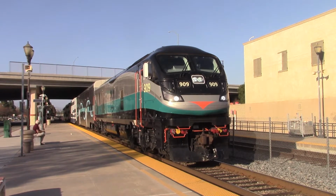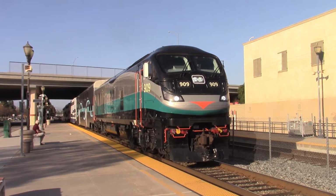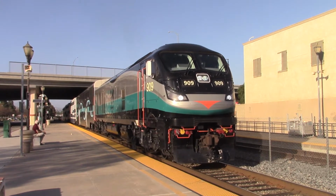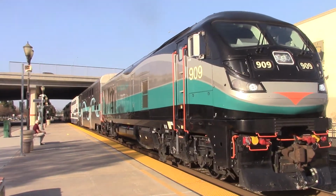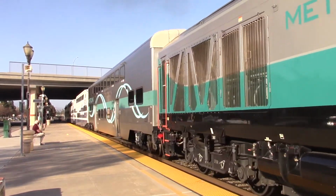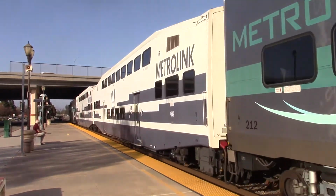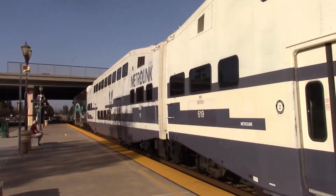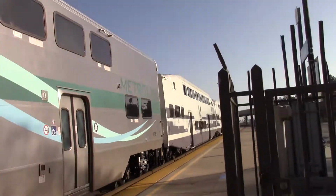Train 117 now leaving for Oxnard and East Ventura. Who's driving this thing? Great train, now leaving for East Ventura. Better than the engineer on 777. He didn't do any more, so.